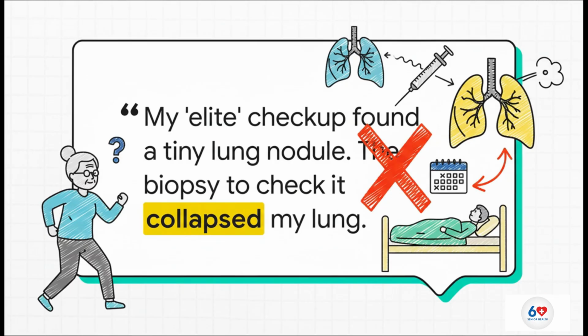Just listen to what happened to Marcus, an active 80-year-old who felt great. He paid for one of these elite checkups. The scan found a tiny little nodule in his lung. Well, the biopsy they did to check it collapsed his lung, and he spent 2 months recovering. He was seriously, seriously harmed, all from investigating something that was never even a threat to begin with.